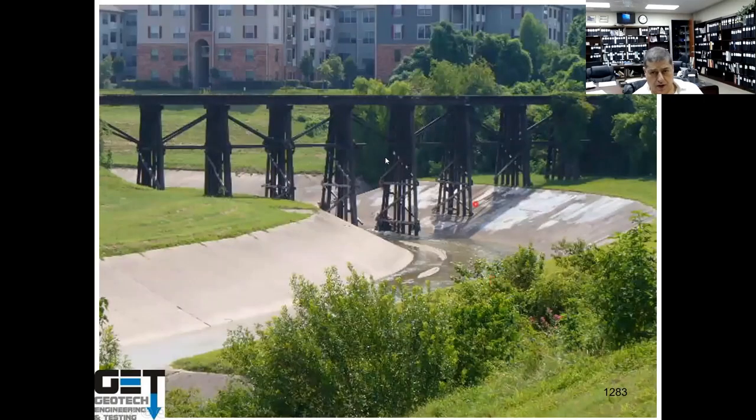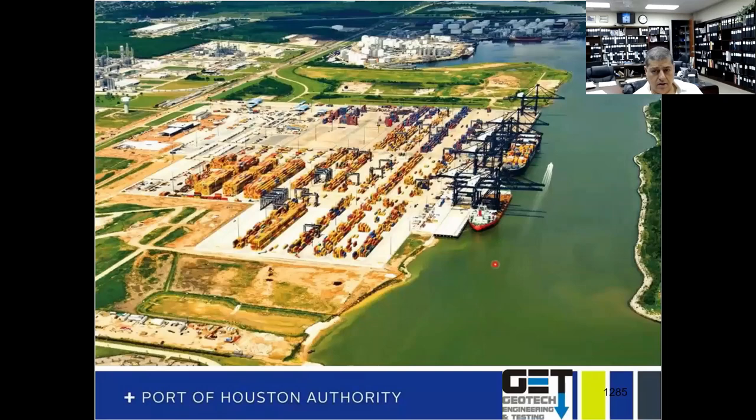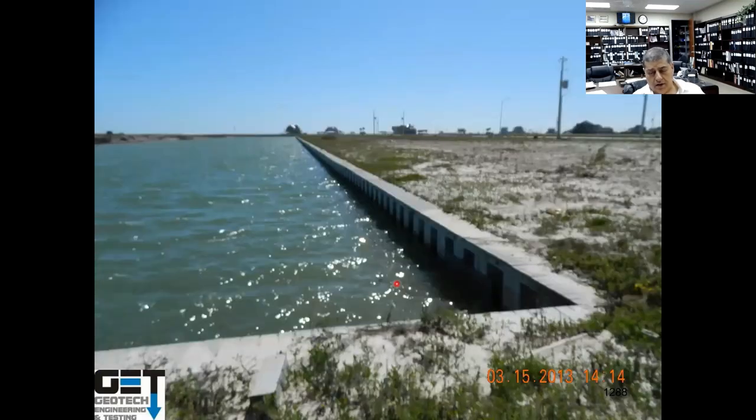A lot of these railroad projects have bridges. These are old bridges, and they have new bridges now. There are also retaining walls and bulkheads. At a lot of industrial facilities, we need to come up with designs for sheet pile walls. These walls sometimes crack, so you have to design them properly.